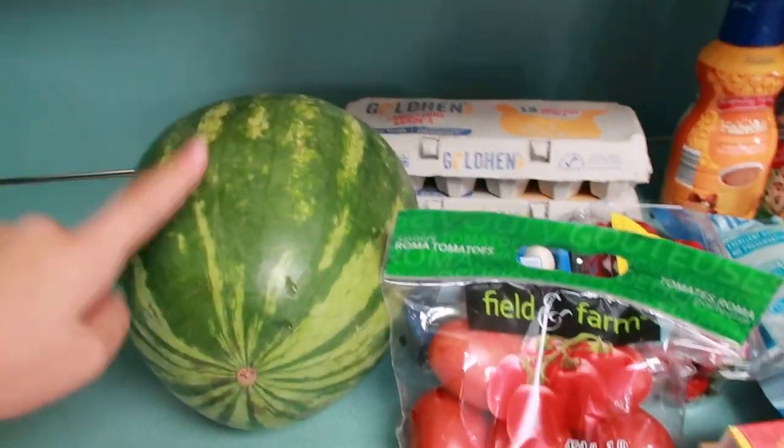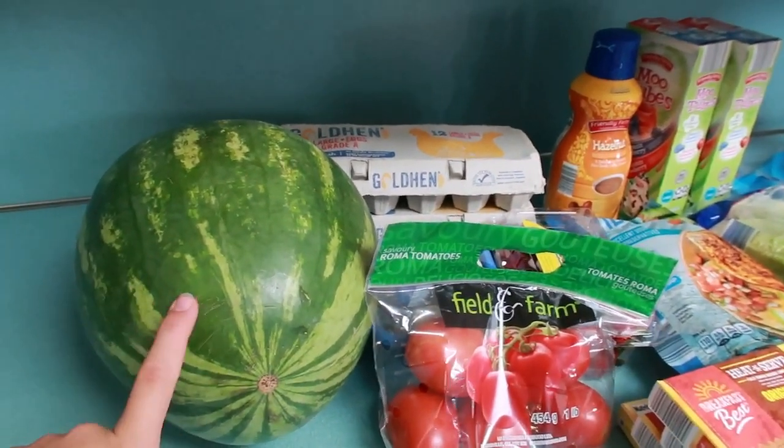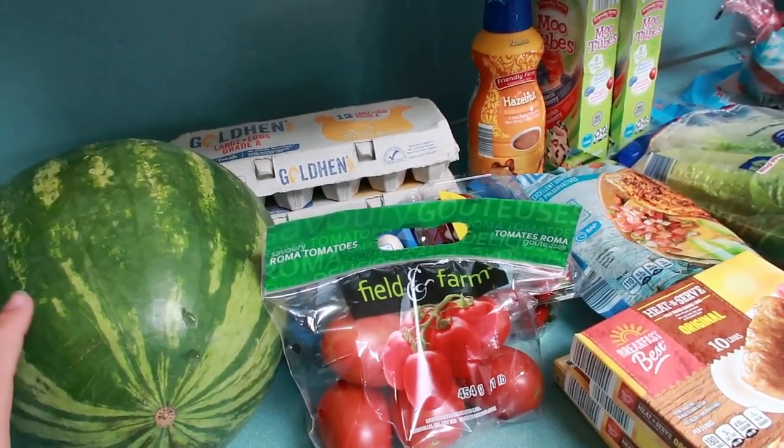Anyways, I picked up a watermelon because with it being so warm, I actually put like a quart of watermelon in Nelson's lunch every day. So yeah, great lunch idea if you pack lunches for your hubby or kiddos or anybody during the summer.